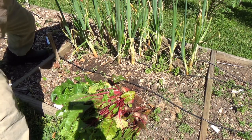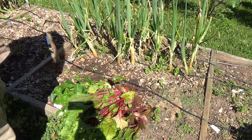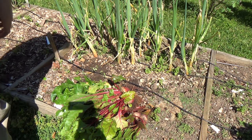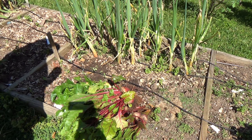So there's the beets. You can see how the onions are doing. Not exactly up to the Vidalia status yet, but they're starting to bulb up. So there's the beet harvest here for us. This dirt will be back to work here in a short period of time.